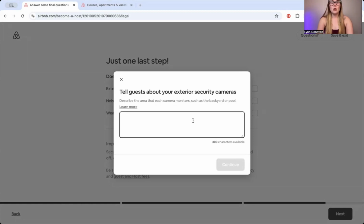So another thing to note though, if you do have exterior security cameras, you have to list the exact space they are in. Again, that's a story for a different day, but you're not just going to put outdoor security cameras. You're going to put outdoor security cameras facing the front yard, side door, and backyard. I can't spell today. Side door and backyard. You're gonna hit continue.